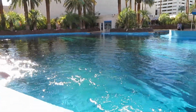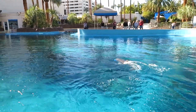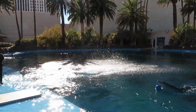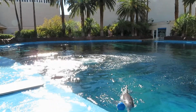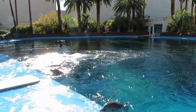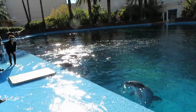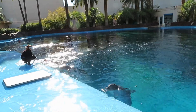Our trainers are going to stay out here and do a little bit of dolphin playtime. We do like to end all of these training sessions on a high note. Since our females are still interested in participating, we'll go ahead and do some fun playtime with them. Like I said, our trainers will be back out to work with another group of our dolphins right around 12:15. We'll announce that as we see our trainers heading out poolside. We'll let you know which pool they're going to be heading to.